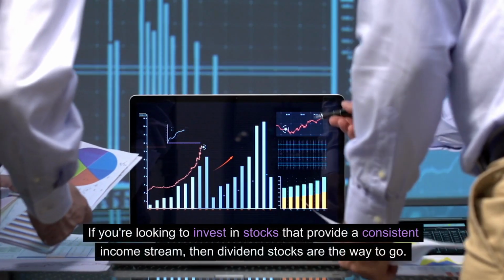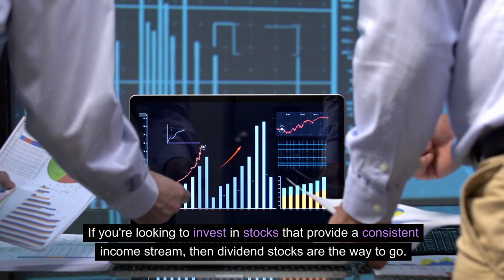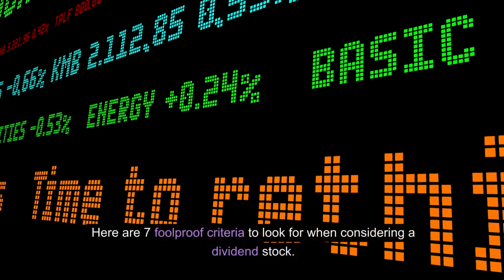If you're looking to invest in stocks that provide a consistent income stream, then dividend stocks are the way to go. But how do you determine which ones are the best? Let's find out. Here are 7 foolproof criteria to look for when considering a dividend stock.